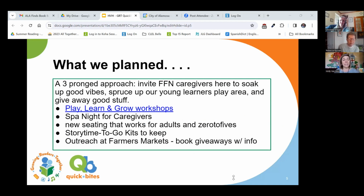Here's what we planned. We decided that we would have a three-pronged approach. We wanted to invite our caregivers here to soak up some good library vibes, to learn that this is a place that has lots of resources they may not associate with libraries, to learn that this is not, especially when I'm here, a quiet place at all, and that kids are welcome, that it's not your grandmother's library anymore.